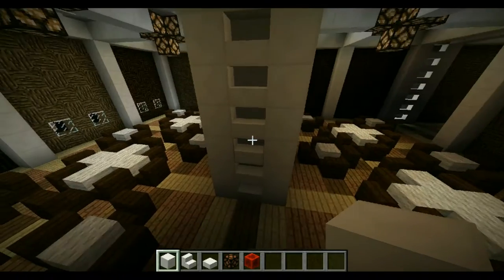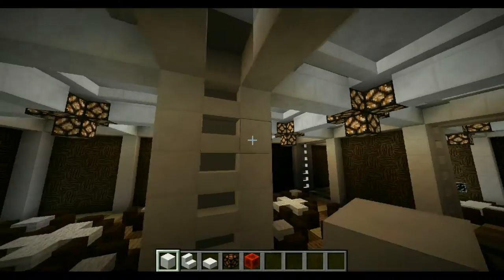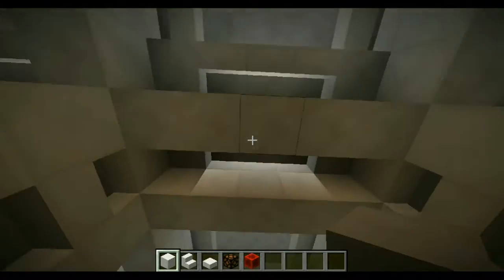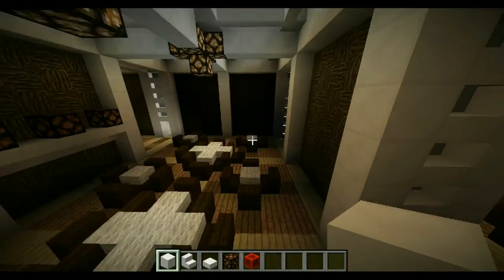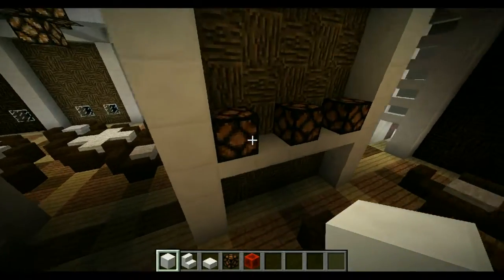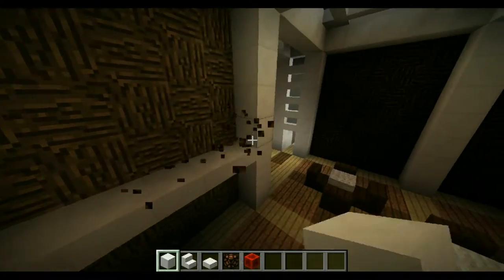I'm very proud of this. I'm very super proud of my transition pieces and what I have done with it. It seems pretty signature. I like the way it's turning out, but I hate these lights right now.